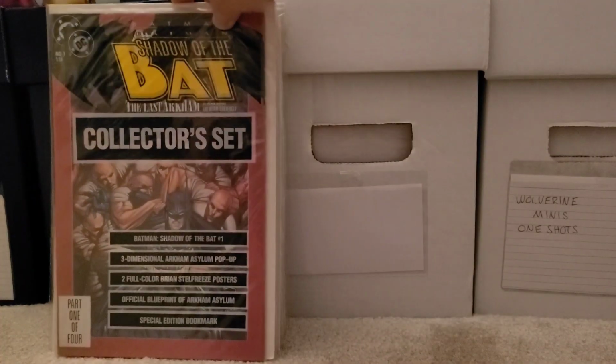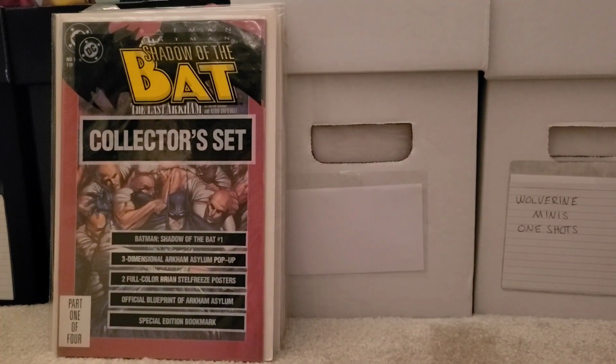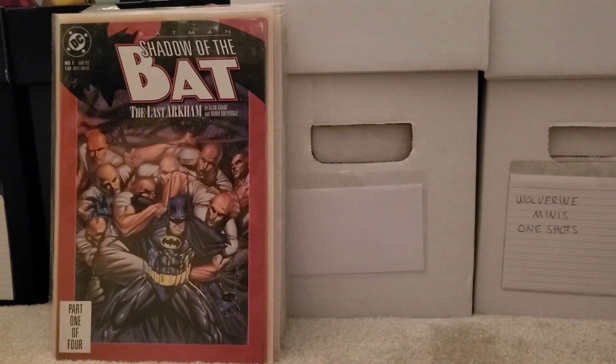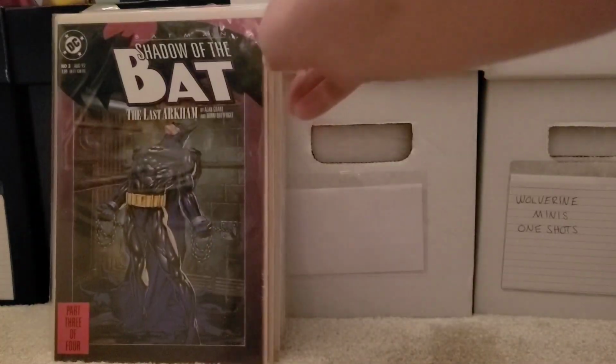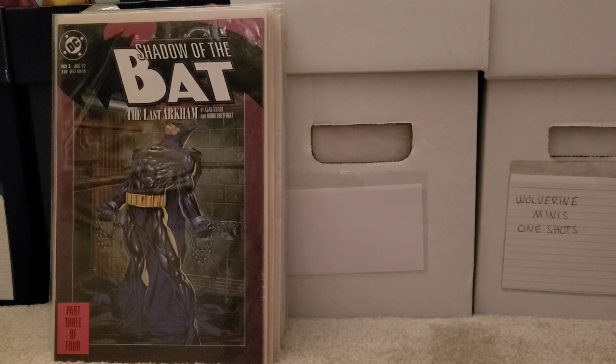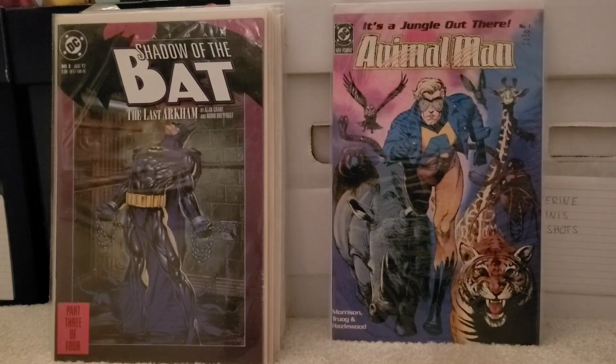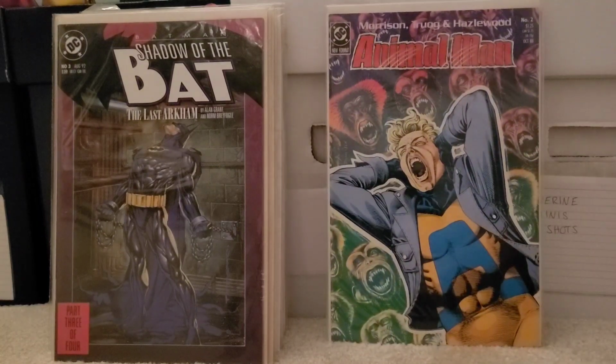Shadow of the Bat, number one, still in the poly bag, and I found one out of the poly bag. Those are minor keys. I already have those. And issue two is also a minor key. Animal Man, number one, and issue number two, just for the PC.